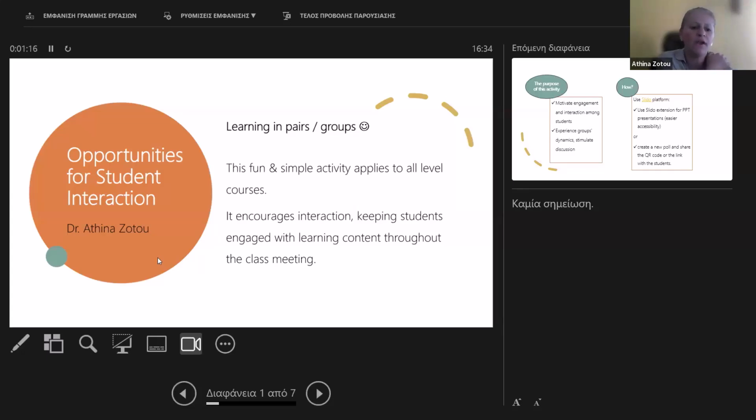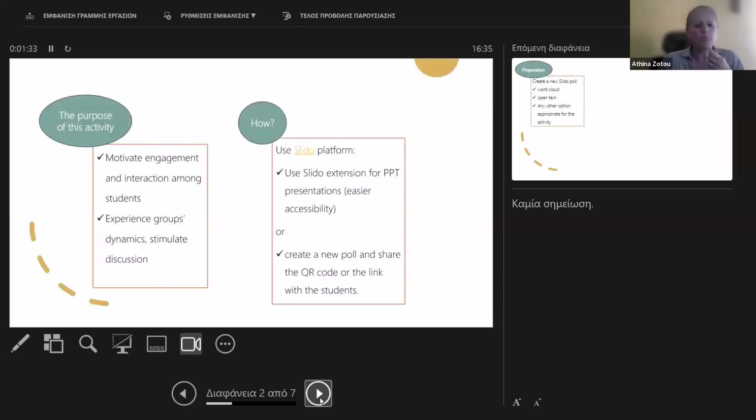And overall, it encourages interaction and keeps the students engaged throughout the lecture and engaged with the learning content as well. So the purpose is to motivate engagement and interaction among students and also experience the group's dynamics and stimulate discussion as well.